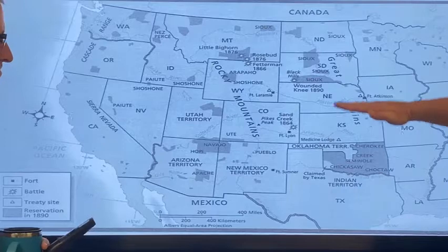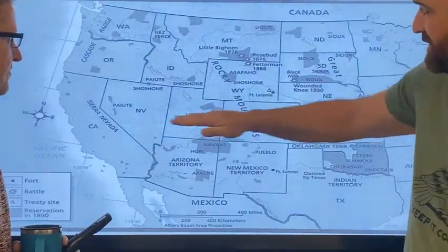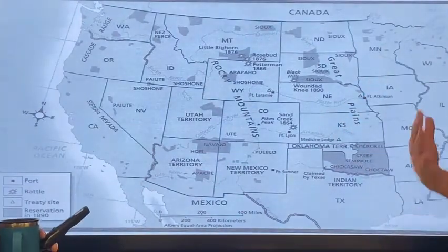I do notice a lack of reservations in this particular area here, with the exception of Utah. This also was the path of the Transcontinental Railroad. I'm sure the American government wanted to keep Native Americans away from the railroads.